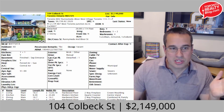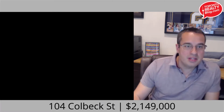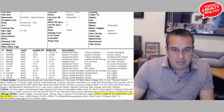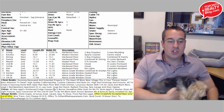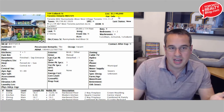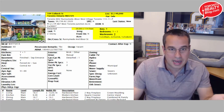Okay, so now we're going to see 2 houses on Colbeck, and I'm going to get a little more comfortable. So this one here, Bella, please. This one here offers gratefully accepted Wednesday, June 3rd at 6 p.m. So that is today. By the time you are watching this, we will know if this thing has sold. But $2,149,000, 30 by 114, 3-bed plus 2, 4-bath.